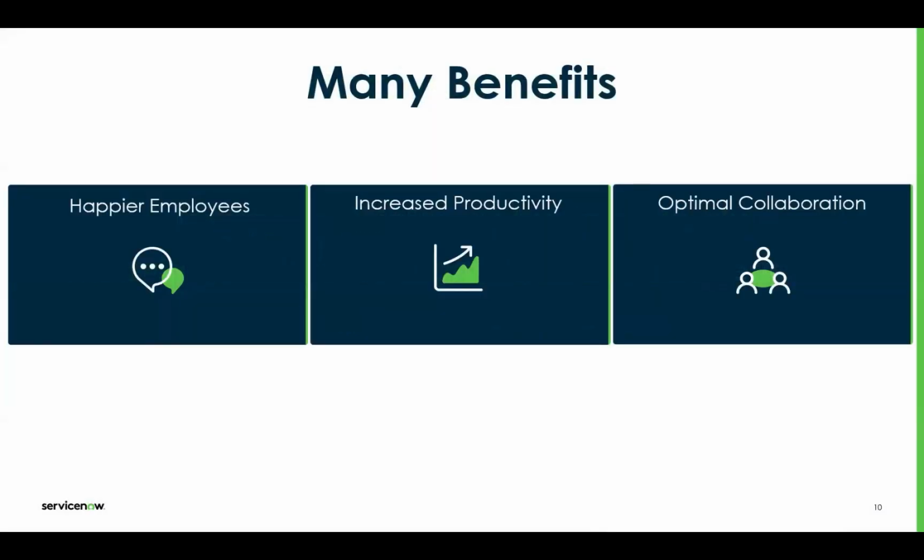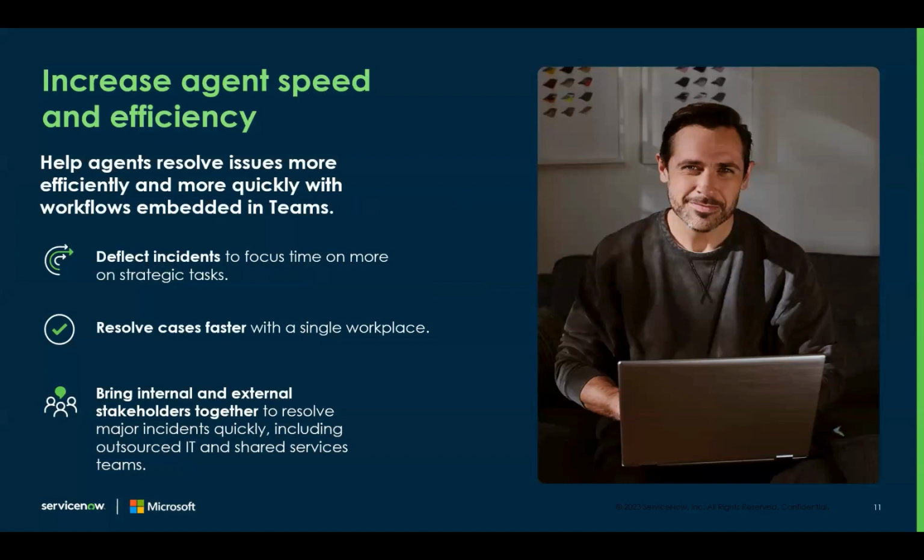So what does this bring? Of course, happier employees, because they no longer need to struggle with different tools. They can simply come back to MS Teams, their most popular or favorite tool, and start using ServiceNow offerings within that tool. So it increases productivity and gives the right opportunity for optimum collaboration within the ecosystem. For agents, of course, it is one step above.